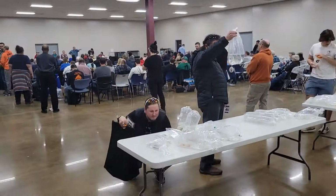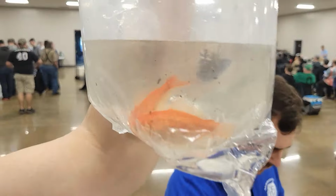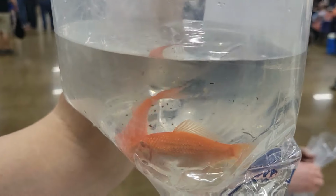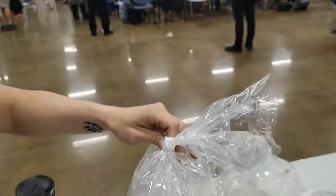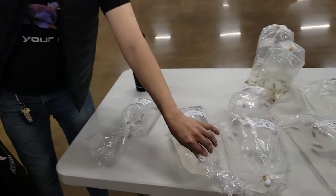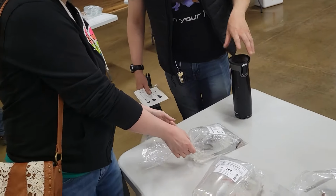It looks like comets, but it's listed as something else. It's a comet. You're right, this is a comet. Who's got a $10 bill? Start this off. This is valuable. What's that line? See, it's a rat. This is a comet.